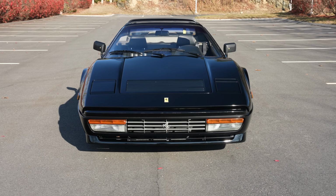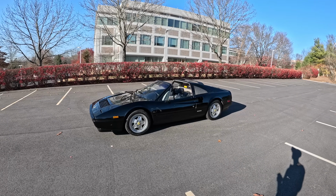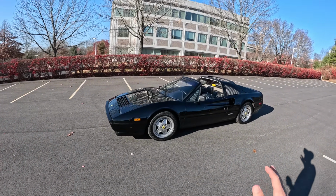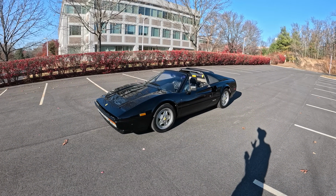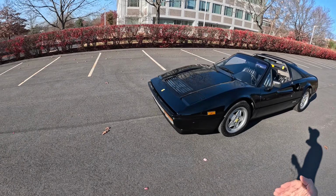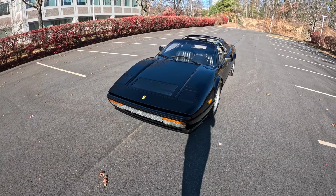Style-wise, it looks a lot like its predecessor, the 308, which was not as good a car. It didn't make as much power. This makes 266 horsepower, and it's pretty formidable for roads today. What's great, too, is the Pininfarina style stays the same. 308 still a beautiful car, but the 328 just takes it up a little bit more and makes it a bit more modern. Somehow, this chunky, blocky square design with rounded edges works really well.